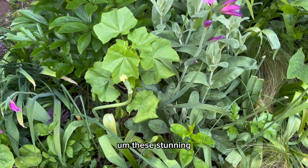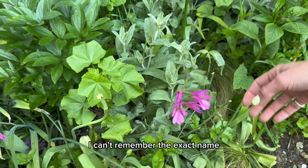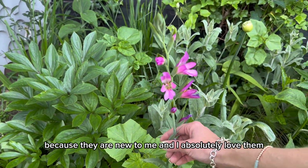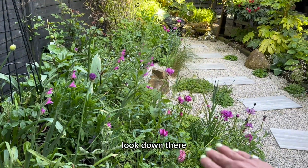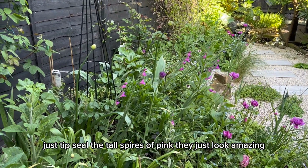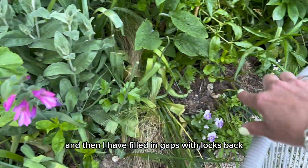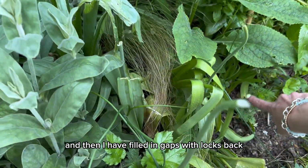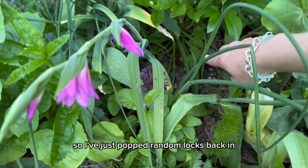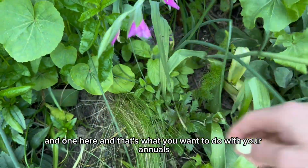These are stunning. They are an early flowering gladiola. I can't remember the exact name. Oh, I need to make sure they're on my spreadsheet actually, because they are new to me and I absolutely love them. If you look down there, you just see all the tall spires of pink. They just look amazing. I'm really pleased with those. And then I have filled in gaps with larkspur. So I've just popped random larkspur in. It's a cheeky little one in there, and one here.